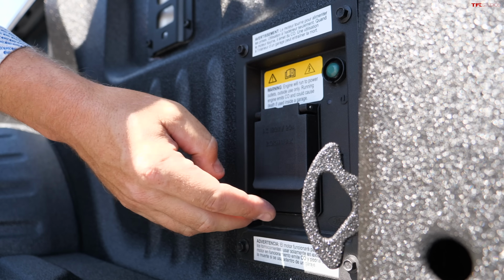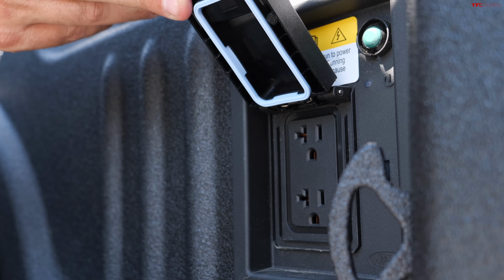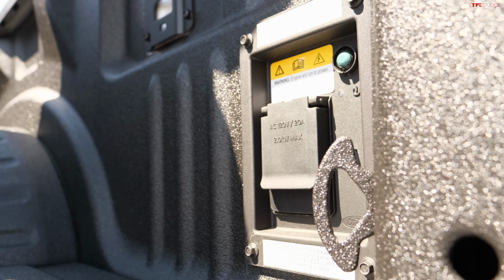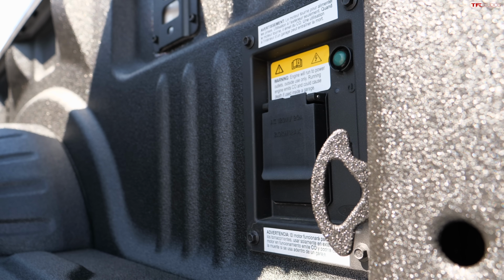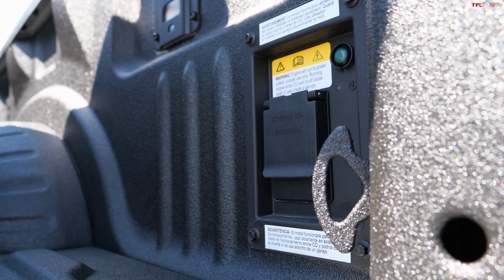But wait, there's more. Here on the passenger side, I have a 2 kilowatt or 2000 watt inverter, 120 volts, which is very useful. And also this is something that GM or Ram heavy duty trucks currently don't do. And I really like this feature.